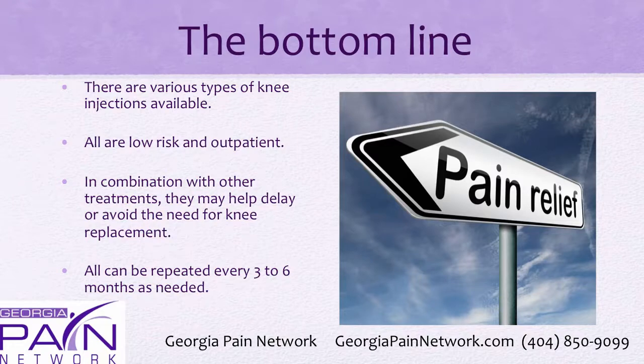Bottom line is that there are various types of knee injections available. All of these are low risk and outpatient. In combination with other treatments, they may help delay or avoid the need for a knee replacement, and all can be repeated every 3 to 6 months as necessary.